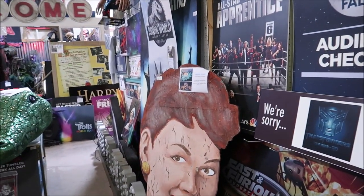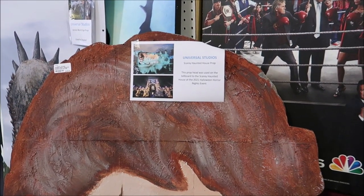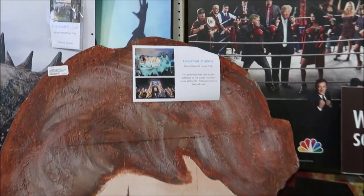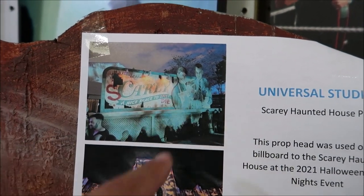And then if you guys remember the scary billboard, this is the heads from the billboard. It's kind of creepy looking though. Like, I like it though, $499. Right here you can recognize it if you don't remember.